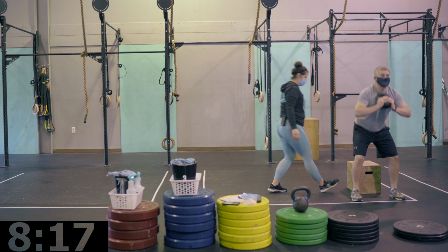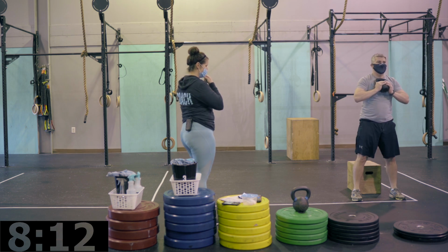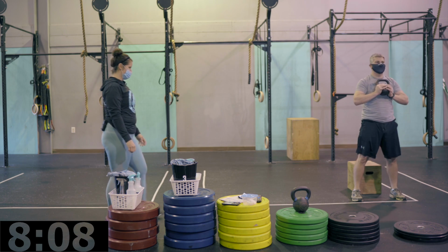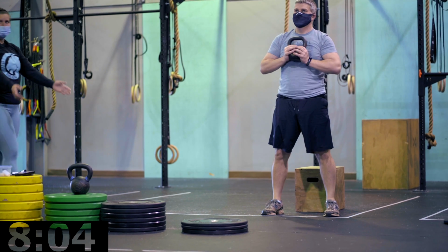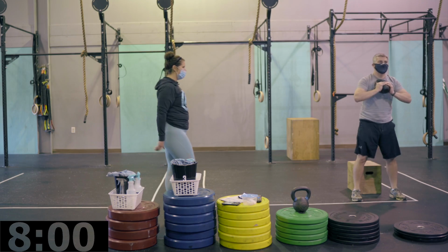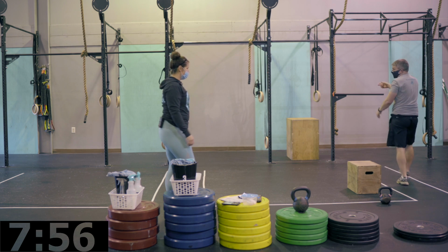9, 10, 11, 12, 13, 14, 15. Now see if you can touch that box. 16, 17, good. 18, 19, 20. 21, let's get to 22. 22, good. Oh, 23. All right, over to pull-ups.